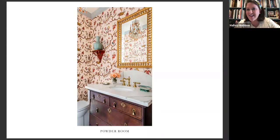This is the vanity that Harriet and I found at Scott's. This mirror was actually in her powder room beforehand, and it worked perfectly. And then we found this fabulous little crystal chandelier here in Atlanta at the lamp shop that had apricot crystals, and it could not have been a better fit. So I just love going all out in a powder room, and when you're in there for just a few minutes, it's always fun to have something really interesting to look at.